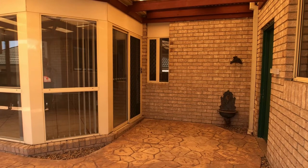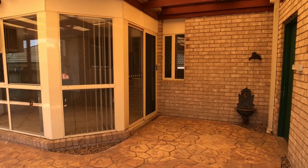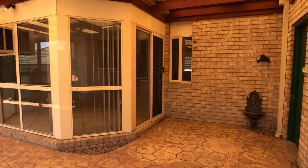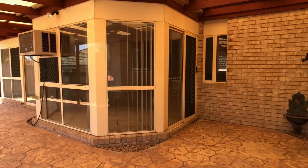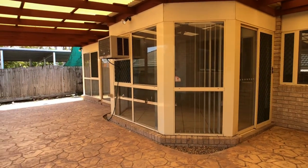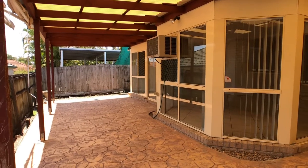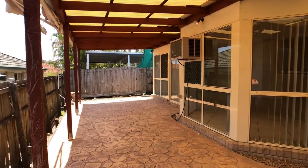There's an undercover entertaining area here which also helps to assist with coverage from the walkthrough from the back of the double lock-up garage into the house. As we span around, you can see the multiple windows. There is another door access further down which also allows for good ventilation.